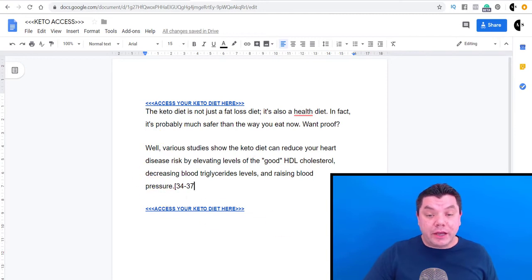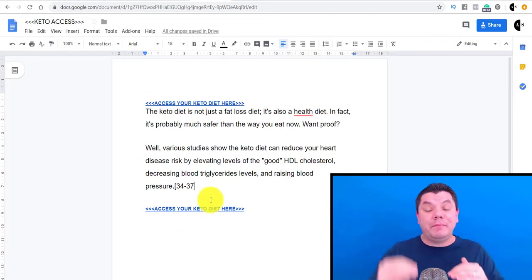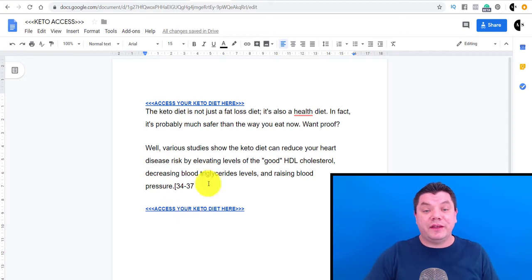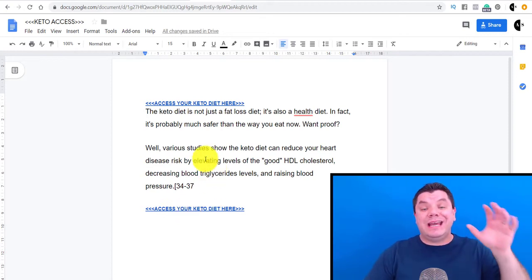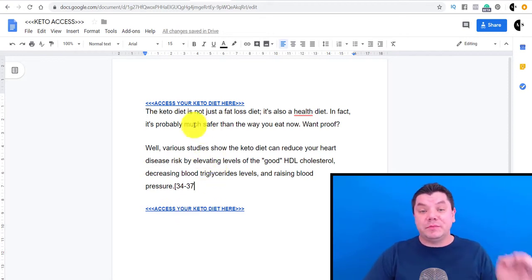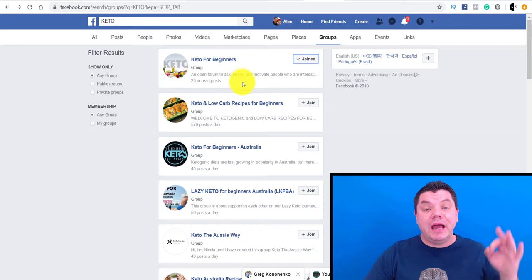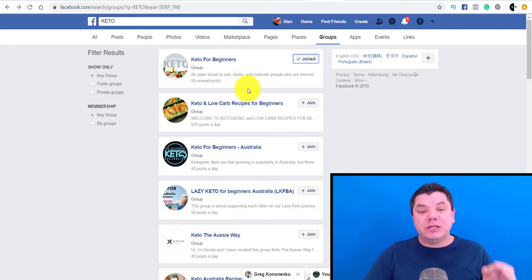Once they click onto it, they're going to get this page over here, okay, guys? So it's just one simple link that you're going to send them so they can get a whole heap of information, so that you don't need to spam Facebook with a whole heap of stuff. That way other people don't see it, and you continue to get more and more engagement. If people are interested, every time they click onto these different posts, you make money online. And you can find a lot of good keto or any type of niche groups on Facebook.